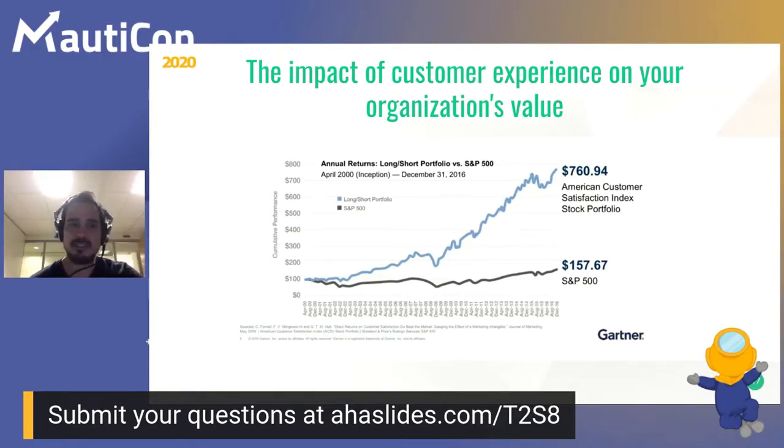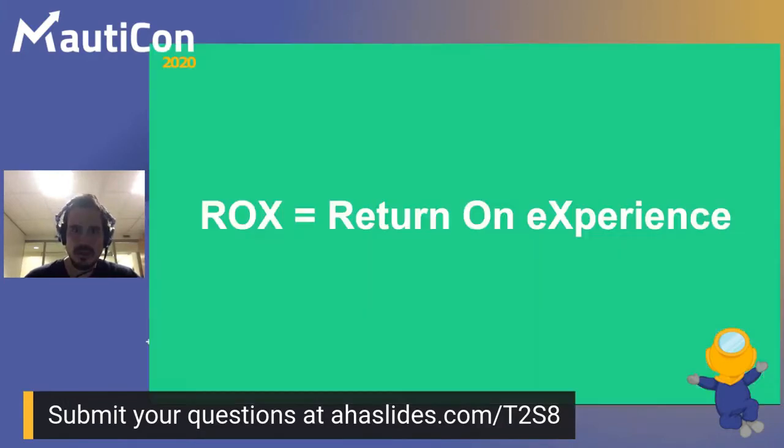And obviously, in these statistics, you would have companies like Google and Amazon, etc., who are investing heavily in digital customer experience. So, you can see how the value of these customer experience focused companies is evolving. And then if you look at summarizing this return on experience, what is it?